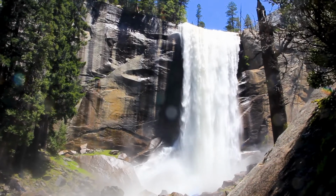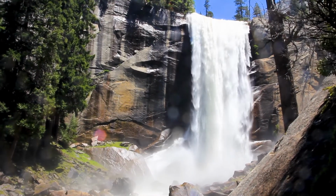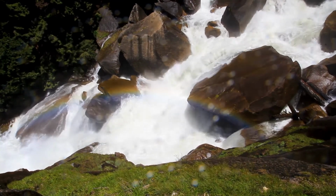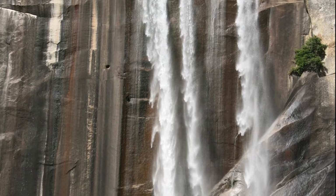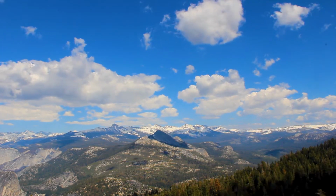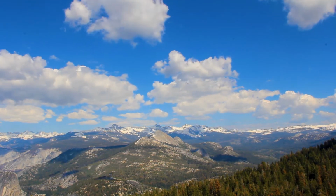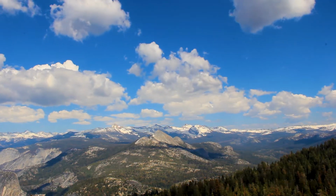Vernal Fall is 317 feet tall, and it also flows all year with peak flow in May. By the end of summer it narrows and separates into 1, 2 or 3 falls as water flows decrease. Vernal Fall is visible from a distance at Glacier Point. These are just a few of the most famous waterfalls you can see in the park.